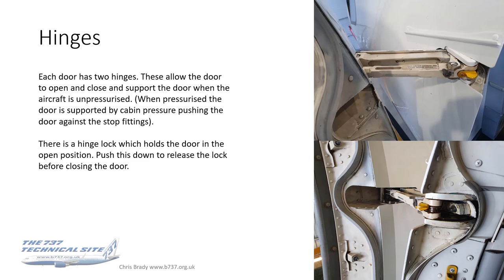The lower photo is really just showing the hinge lock that holds the door in the open position, so that the wind can't blow it closed and injure anybody who's on the steps. You push that down, that little yellow lever there, or some of the older ones have got a button on the outside that you push down to release the lock before closing the door.